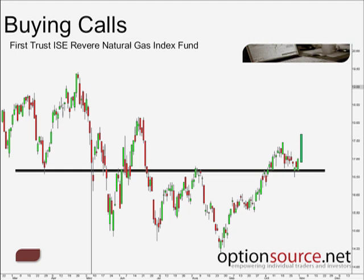Now, if you see that it's technically making a break higher, you want to be using call options to try to profit from a move. If you don't necessarily have to wait till it's $18 to buy it, you could buy it sooner in this sequence. But the point is that we have a technical reason for believing that this ETF will continue in its prior trend.